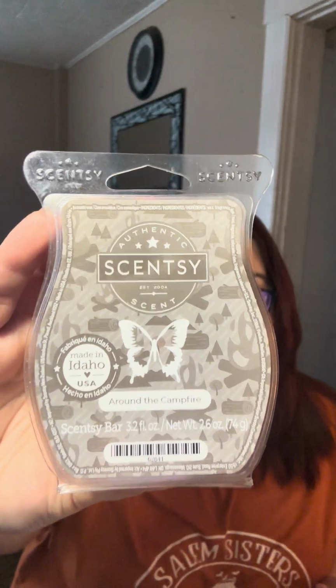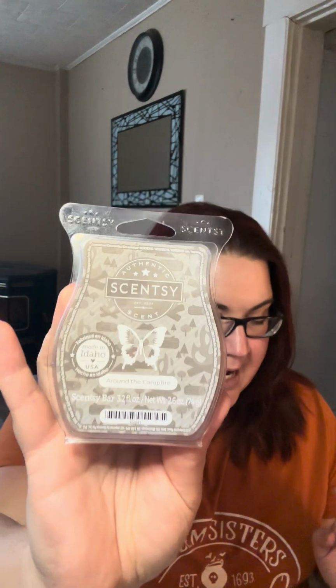I have warmed the vanilla bean buttercream and Around the Campfire mix at least 5 times now this season. This is my new go-to mix for fall and winter. I absolutely love this fragrance now, and this was a standout this catalog season. Why I never tried to do the vanilla mixture before, I don't know, but I'm glad I did because I now enjoy this bar.